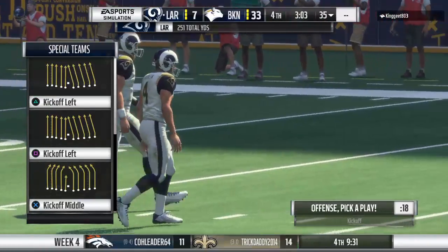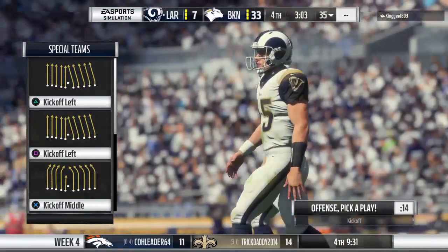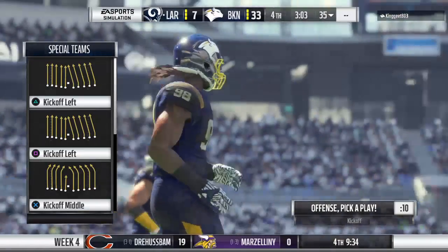Oh, you're going slow clap on me. Not very nice, is it? No, but they haven't been very nice on offense. It's been a struggle.